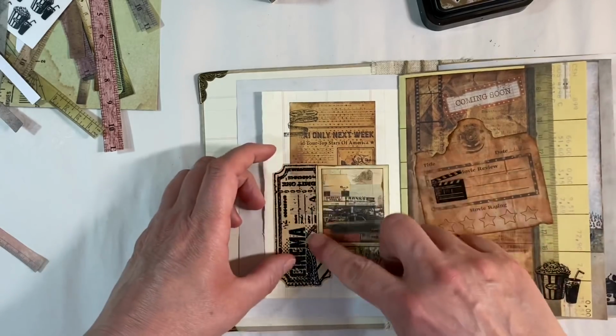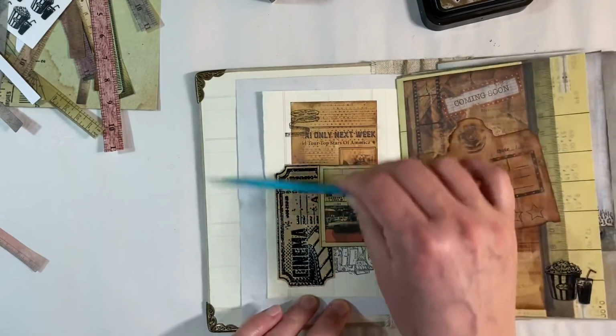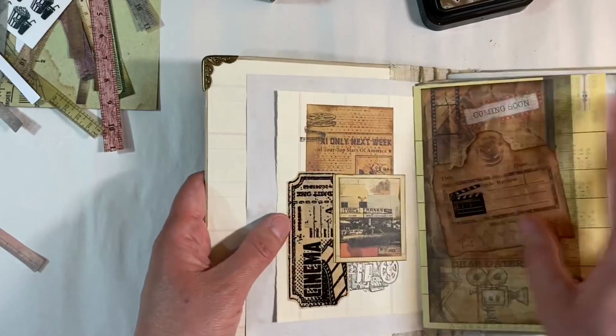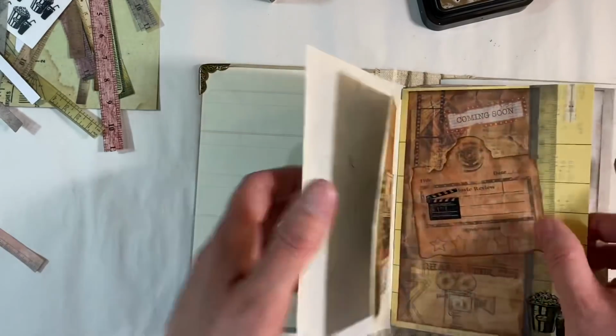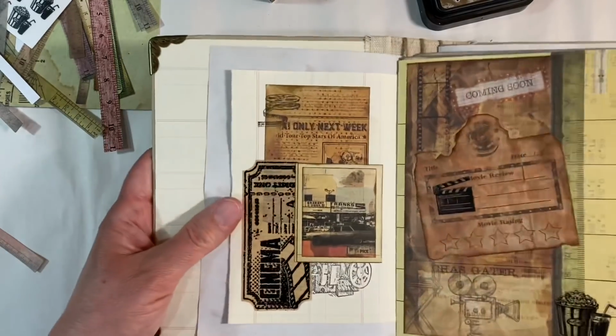Let's just make sure I've got that straight. And that's it. I'm really happy with that. Let's try and get the pages straight. There we go. Isn't that fun?